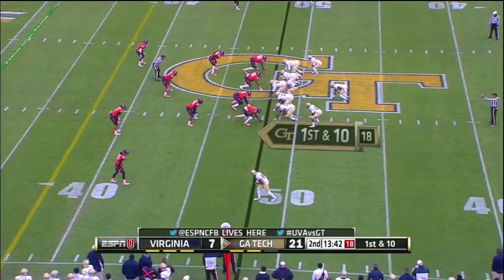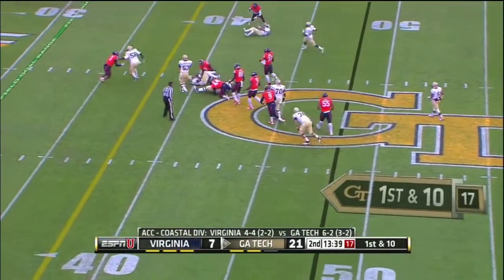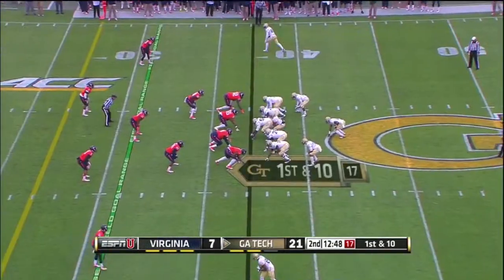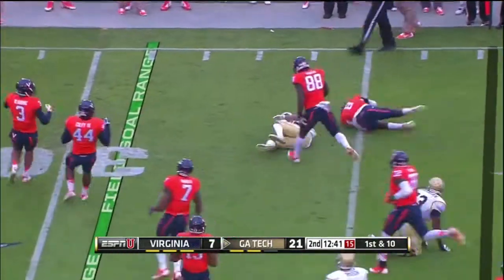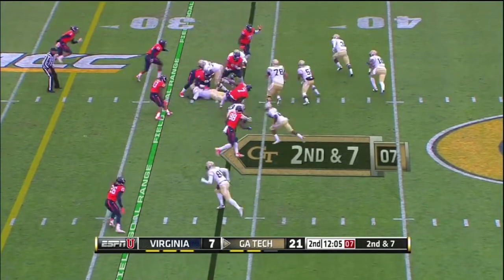Has scored on all of its drives. They'll start inside UVA territory. And that's the B-back, Sinjin Days. 2 touchdown passes in the early going. And they'll run Days. Passing highlights that we showed. Georgia Tech has physical wide receivers. Here's Dion Hill, tripped up by Vallis. Second down, 7 to go.